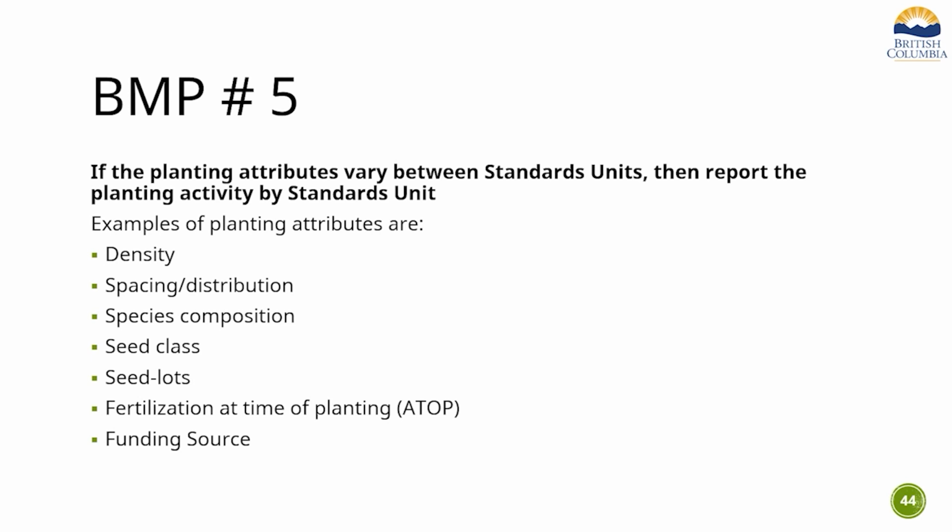Given that, we are introducing stratification requirements. If there are differences in your planting attributes, such as density, spacing, species composition, etc., across your standards units, then you will need to report your planting at minimum by standards unit.